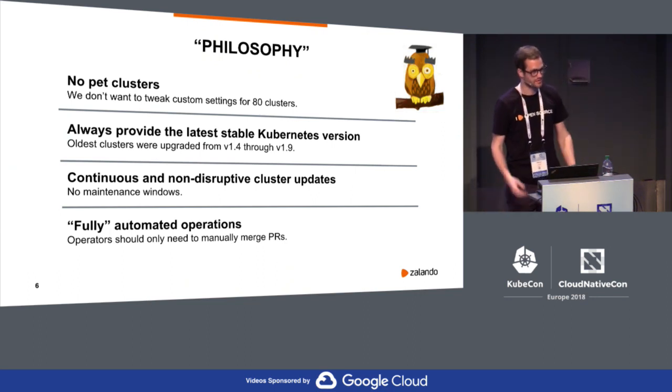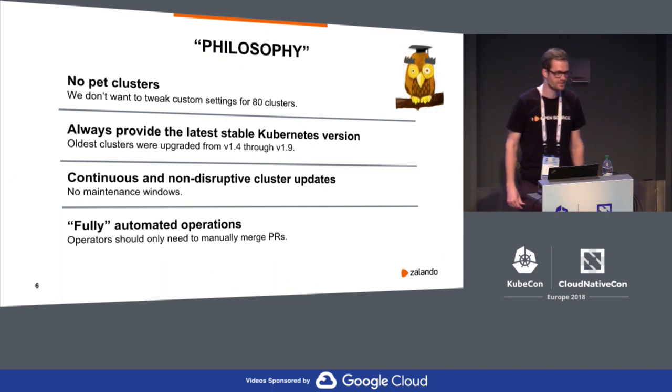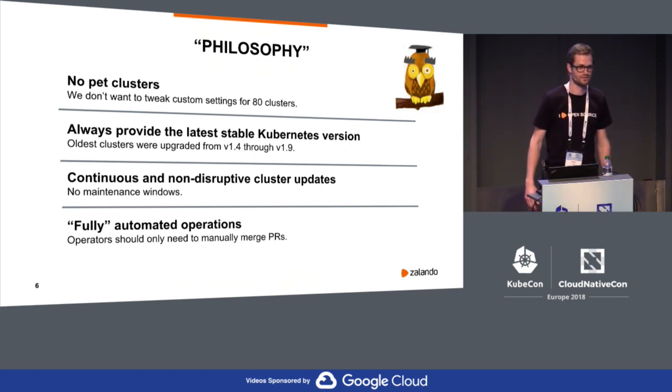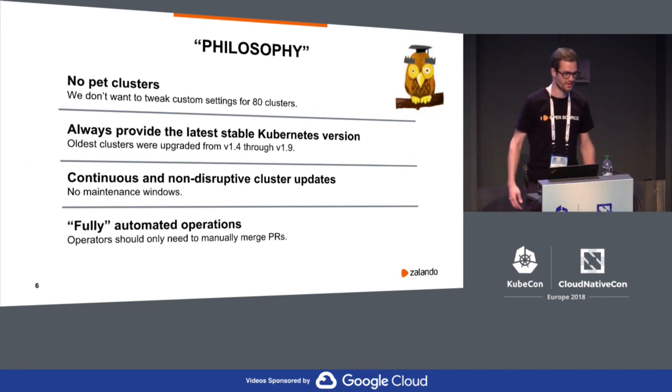And of course, being able to always provide the latest version also means that we want to do the cluster updates in a continuous and non-disruptive way. So from the beginning, we didn't want to have any maintenance windows, where we only do cluster updates at night, because then we can maybe be unavailable for a while and then it's fine. We wanted this to be something that we can do all the time. Also, because if you have security issues, you want to be able to roll it out right away. You don't want to wait a week because you have a maintenance window only on the weekend. So building the infrastructure from the beginning in a way that it can just be rolled out whenever makes it much easier when you really need to do it.